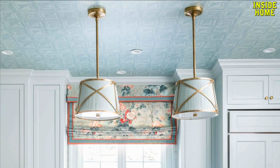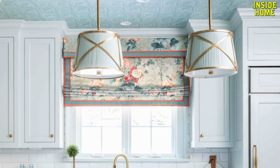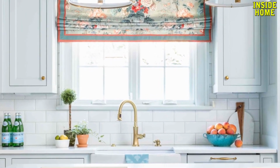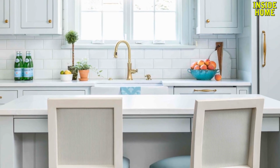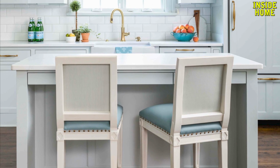This kitchen radiates elegance and warmth with pastel tones, vintage blue ceiling tiles, and gold accents. A white island with blue chairs offers style and comfort, while a floral Roman shade adds charm. Natural light highlights the farmhouse sink, brass faucet, and clean cabinetry, creating a functional yet inviting space.